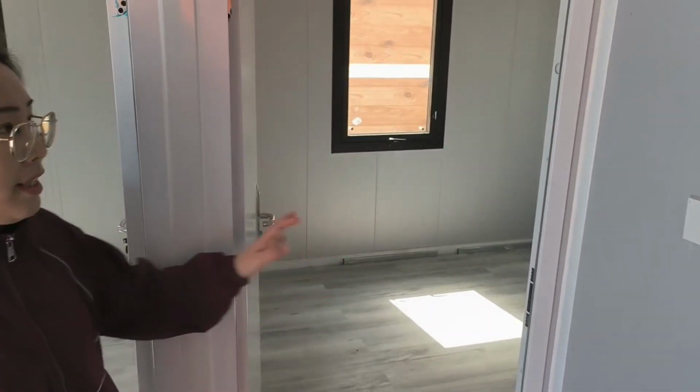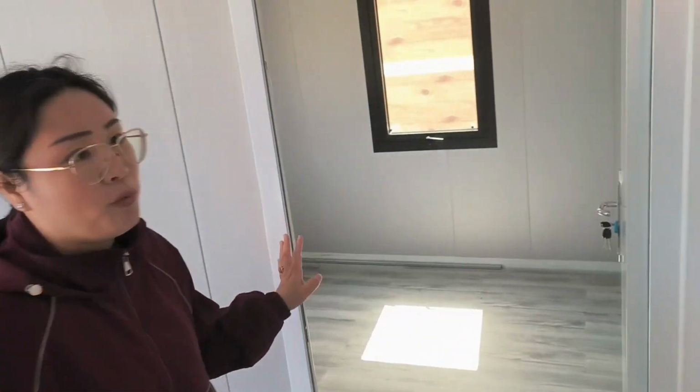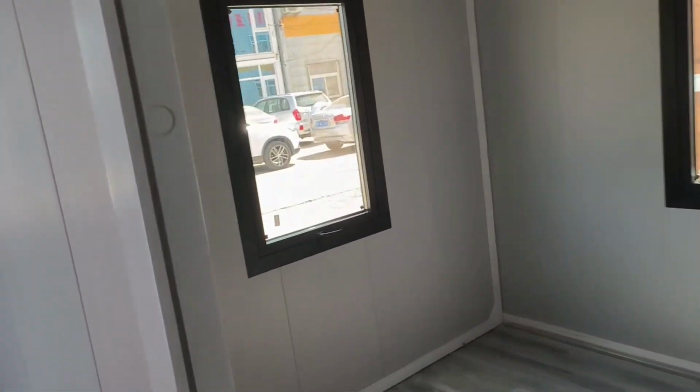And here is our one bedroom and another bedroom. This is two bedrooms, one bathroom, and one kitchen.